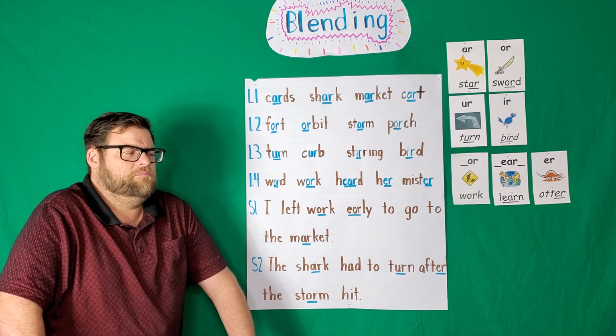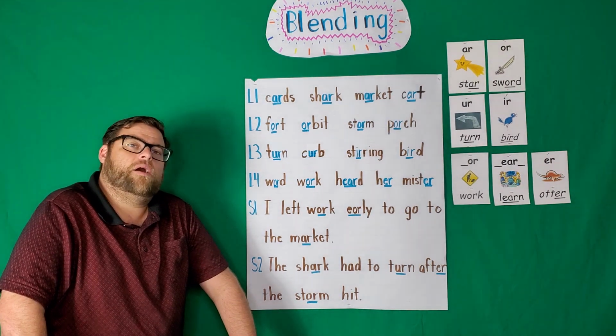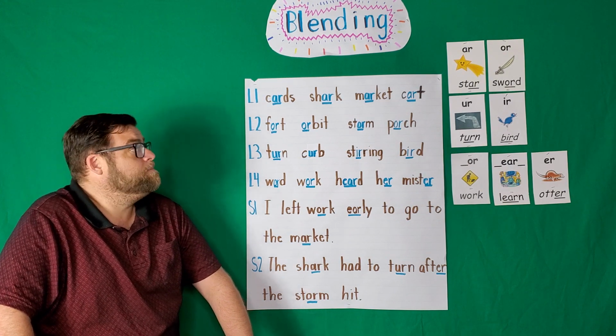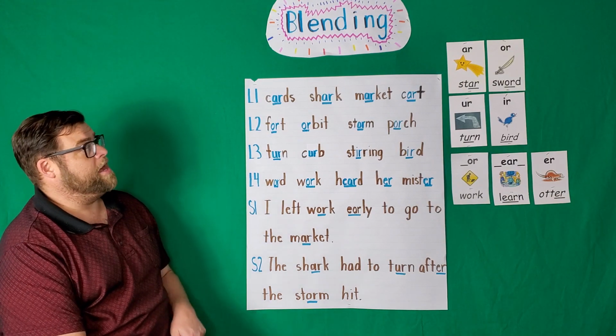And there can be many letters. It can be R, it can be L. Today we're going to talk about R-controlled vowels, which are vowels that are changed by having the letter R next to them. And I have some cards over here that I want you to look at.